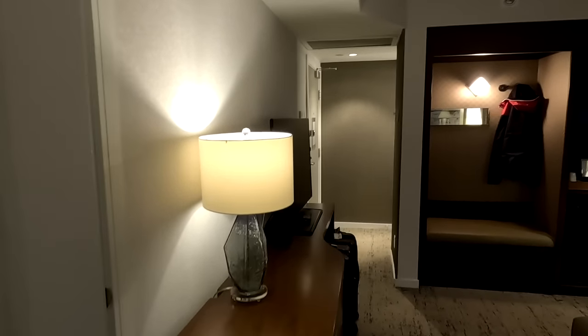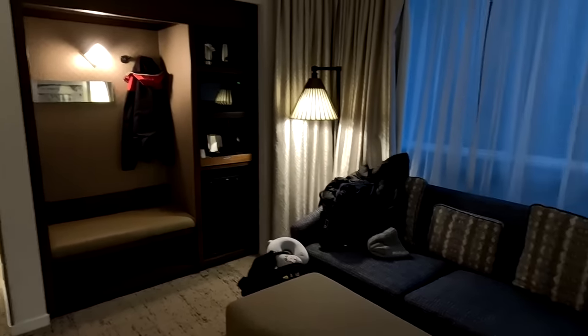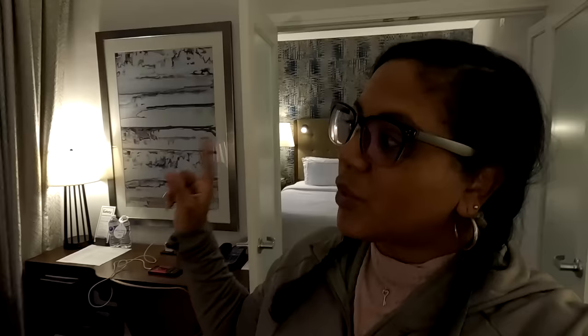But this is a nice room. That's a good price for downtown Vancouver. It's only about a mile from the train station. We were gonna walk, but of course it's raining.